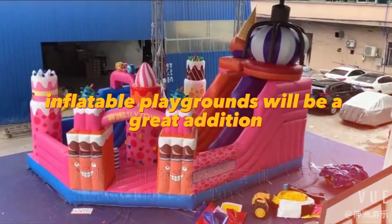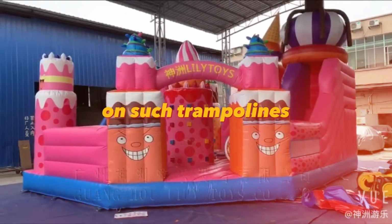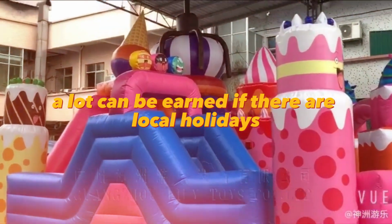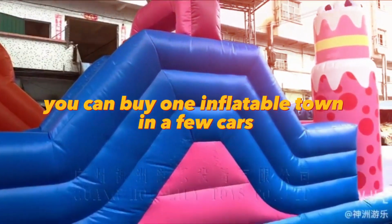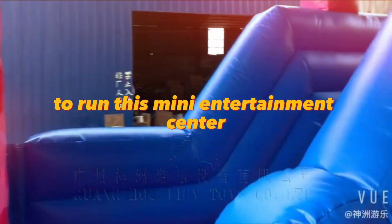Inflatable playgrounds will be a great addition to electric cars for kids. On such trampolines, children can play with each other for hours, and you can earn money. Especially a lot can be earned if there are local holidays, where people usually walk the whole family in the parks and have fun. You can buy one inflatable town and a few cars and offer a job to a student for the summer to run this mini entertainment center.